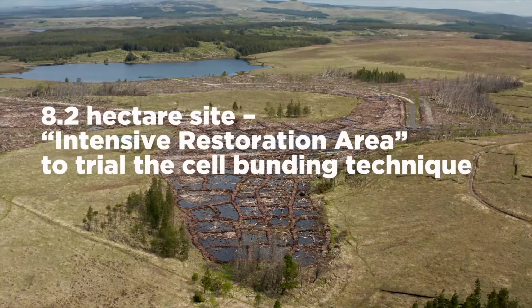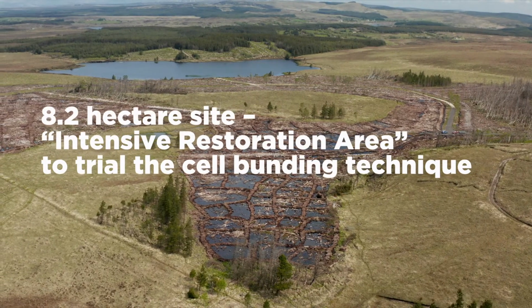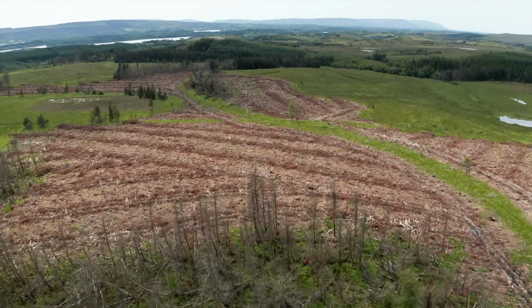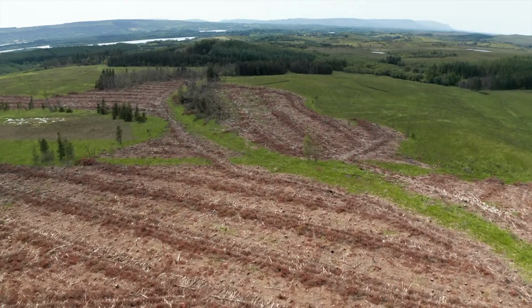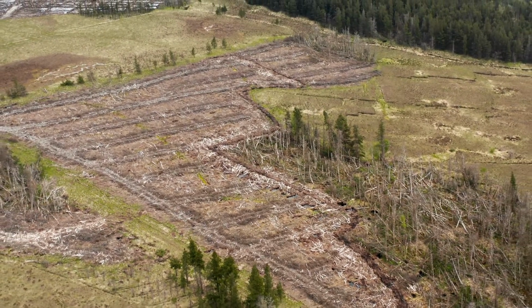This centre section of 8.2 hectares was the flattest, and so was chosen as the intensive restoration area to trial the cell bonding technique. This area to the southwest was of similar size and topography, so was used as a control area, aimed to replicate what the Forest Service would do when leaving a site unplanted for restoration. Minimal restoration was carried out in this control area.